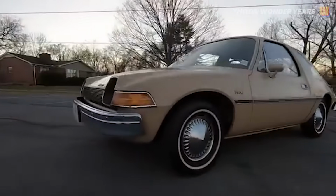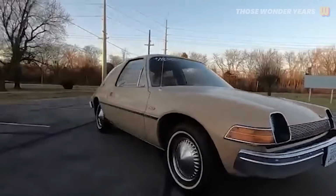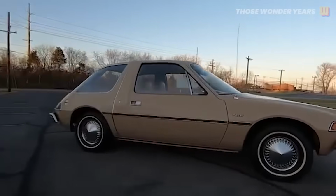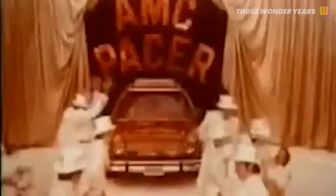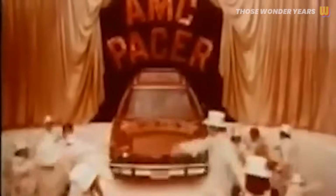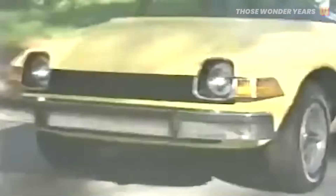Another automotive oddity was the AMC Pacer, a vehicle that boldly went where no car had gone before, for better or worse. Remember the AMC Pacer? This automotive oddball from the 70s had grand ambitions but fell short in execution. AMC envisioned the Pacer as a game changer, a compact car that would leave rivals like the Chevy Vega and Ford Pinto in the dust. But when plans for a fuel-efficient Wankel rotary engine fizzled out, the Pacer was stuck with a thirsty inline-six that guzzled more gas than its competitors.